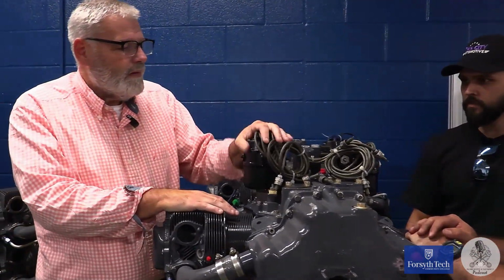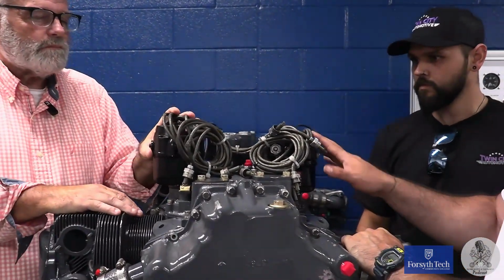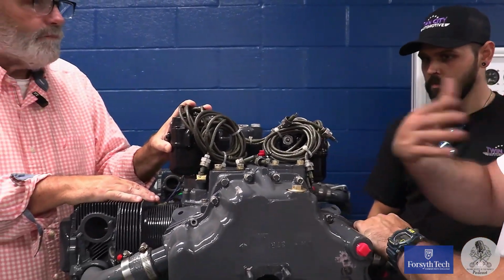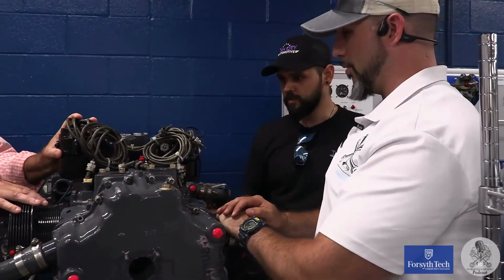And with this, you have two. Are these backup or primary? They're primary, not battery backup. So like our alternator for a car is primary. That's all in one unit.